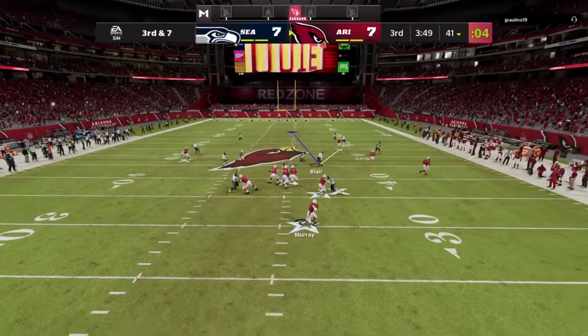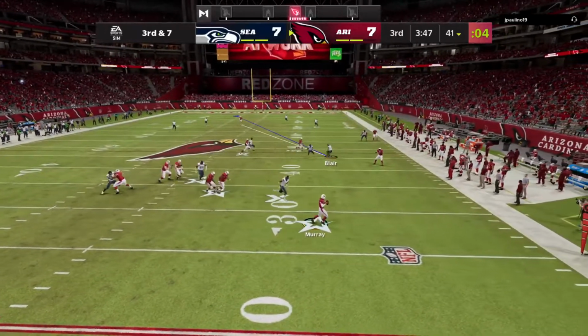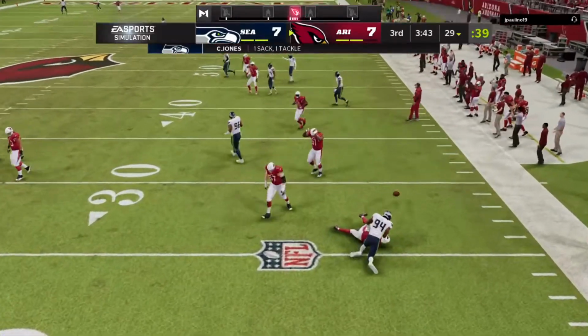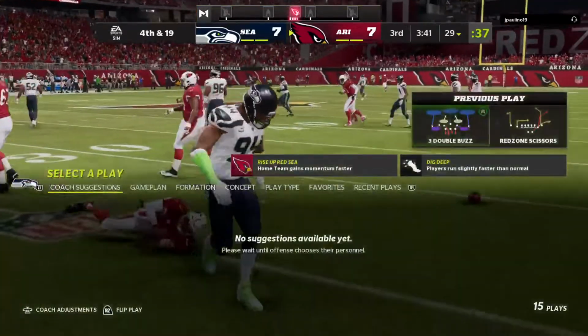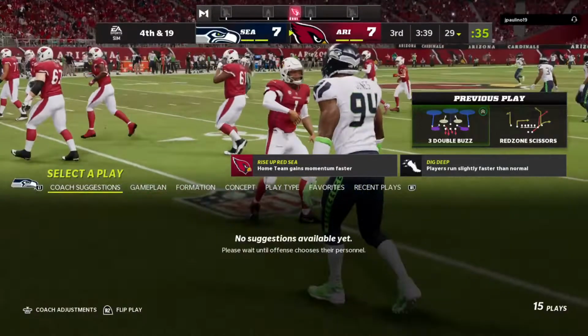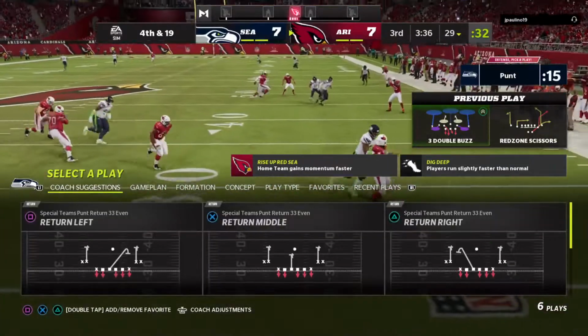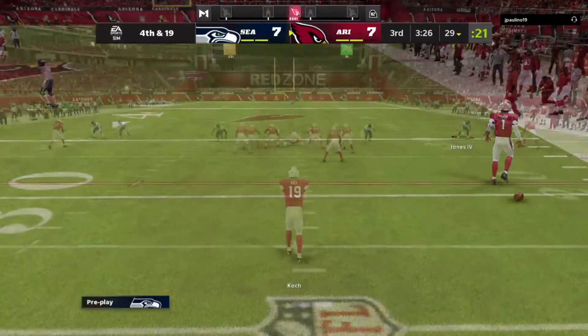Here's Murray. And Murray in trouble here, and down he goes. Chandler Jones makes that now 8 sacks for him on the season. Chalk that up as their first sack in this game, and they tallied 4 a week ago.